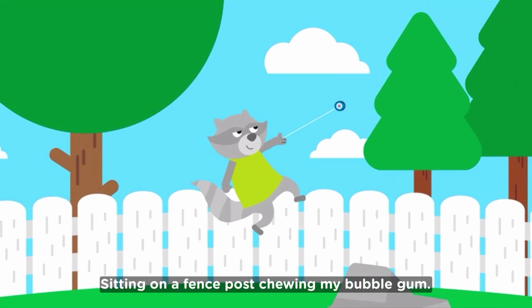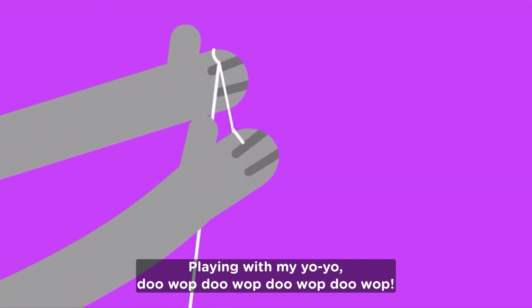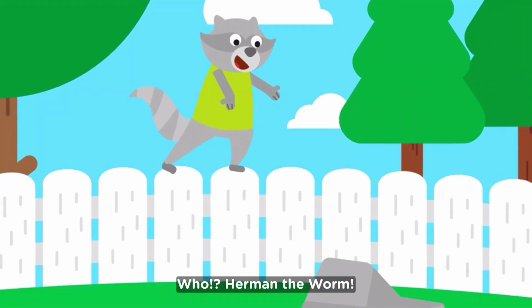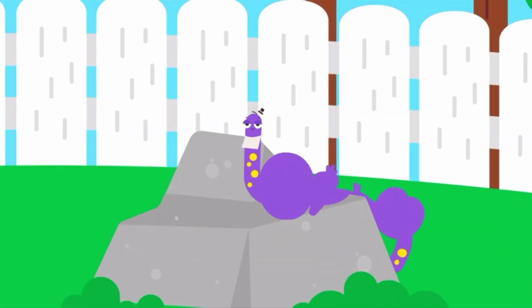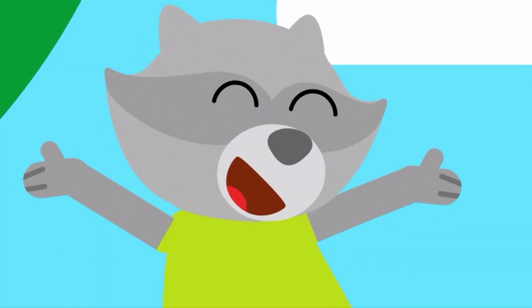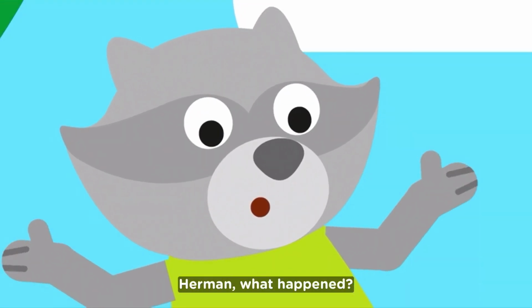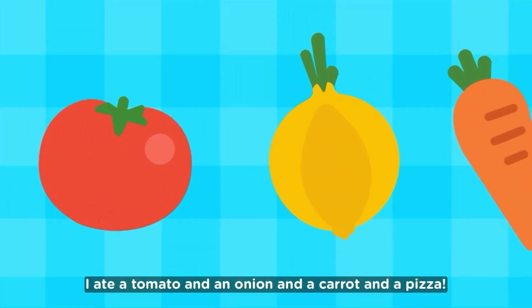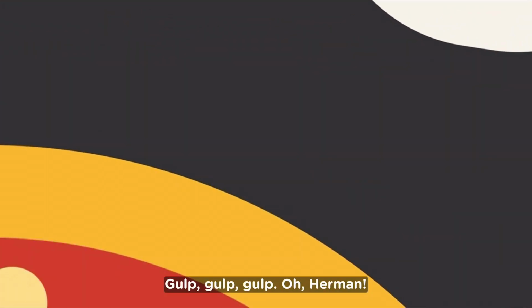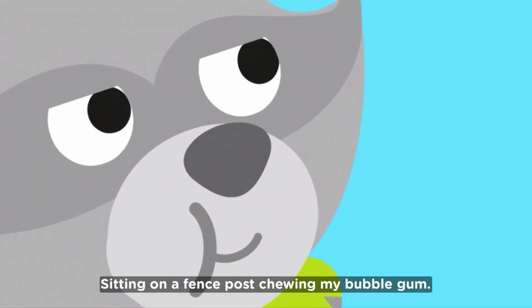Sitting on a fence post, chewing my bubble gum. Playing with my yo-yo. Doo-wop, doo-wop, doo-wop, doo-wop. Along comes Hermann. Who? Hermann the worm. And he was this big. Hermann, what happened? I ate a tomato and an onion and a carrot and a pizza. Oh, Hermann.